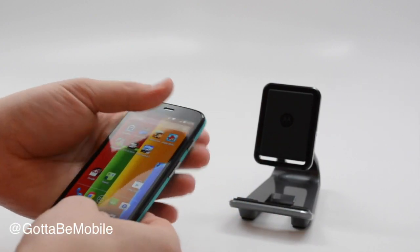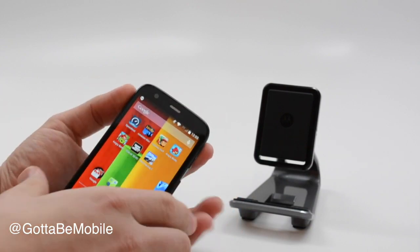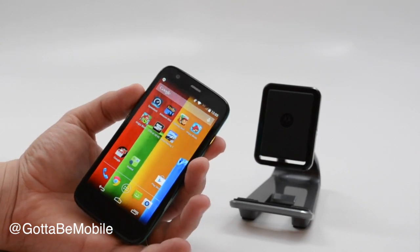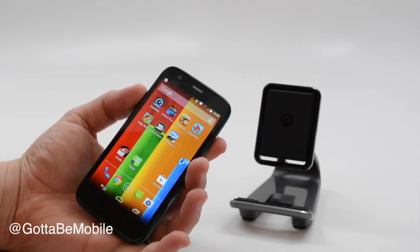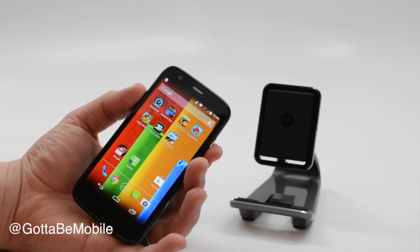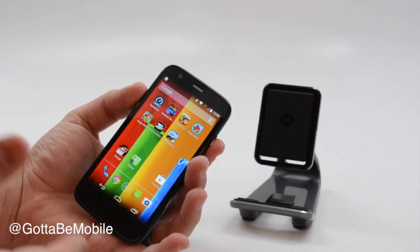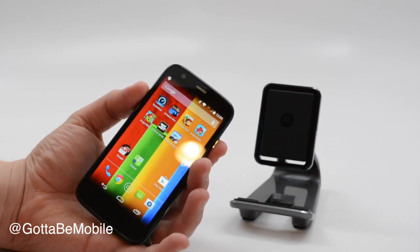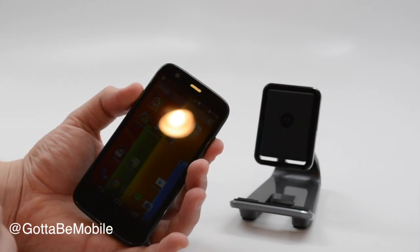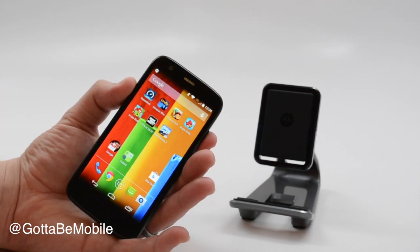Now, overall, we really like this phone. Even with the concessions that Motorola makes in the display and the processor and the lack of 4G LTE, it delivers a very solid user experience. The camera is a 5 megapixel shooter on the back, and it's improved with Android 4.4.2, but it's still not the greatest camera out there. Head over to GottaBeMobile, you can see some samples. It's a little slow to focus and a little slow on the shutter, which means you might miss some shots of pets or kids. But that's our fast look at the Moto G.